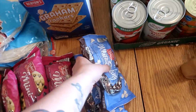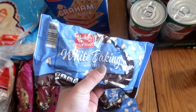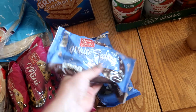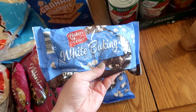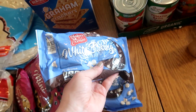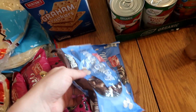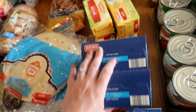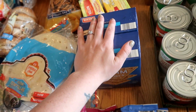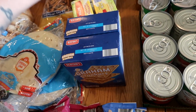I also needed some white chocolate chips for a recipe we're going to be doing. I found it off Pinterest, but it's basically this vanilla pudding truffle cake sort of thing, but I needed these, so I got 2 of those. 2 boxes of graham crackers. I have another one downstairs on the storage shelf, so 3 for the month is what I'm thinking I'm gonna need. These are for s'mores.